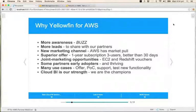And then look, finally, Cloud BI is a very common use case for Yellowfin. We have quite a number of customers in this space, some of them on this call today. And really, what we wanted to do is make sure that we built on the strength that we have here.